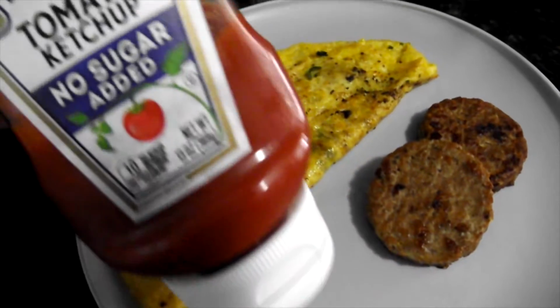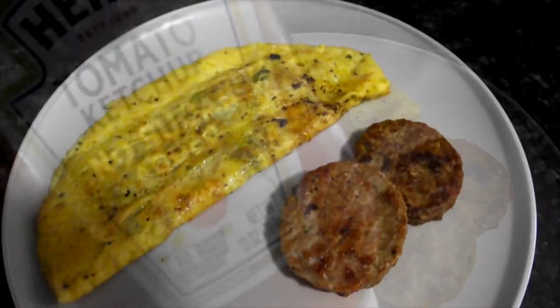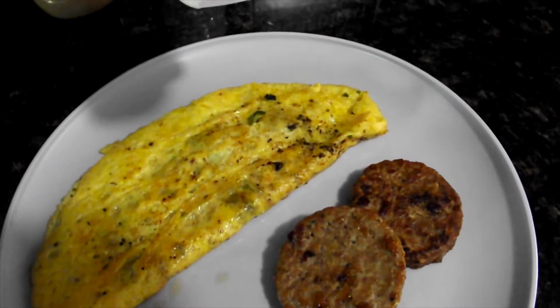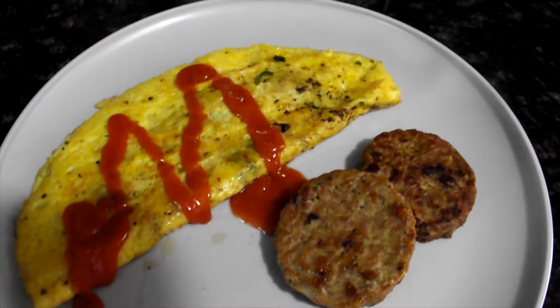Alright, so as you can see, our egg omelet is all plated up, and I'm going to add some of this Heinz tomato ketchup. It has no sugar added. It's about a carb for a tablespoon. I'm just going to drizzle some on. It was probably only like half a tablespoon.